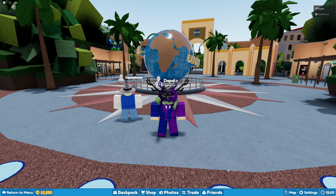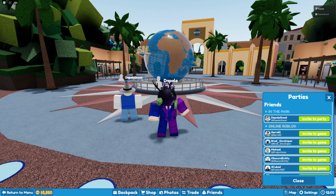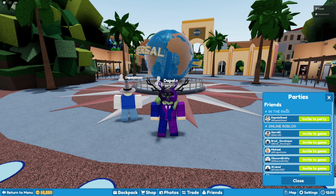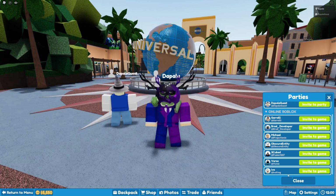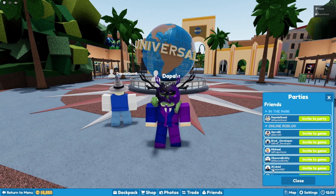Now we're at the big feature I was talking about, and that is the new party system. From here, when you first open the page, you're shown a list of users. First are your friends. They're sorted by the people who are actually in the game and people who are online on Roblox. And then below your friends are people in your server. Obviously there's no one else in here so you can't see anyone, but that's how this list works.